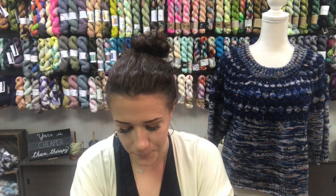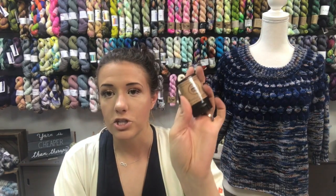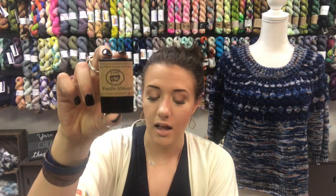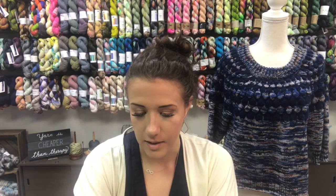So we got restocked in the Russian Flower, which is quite possibly one of my favorites. The Vanilla Almond was restocked. Chai Spice was restocked.